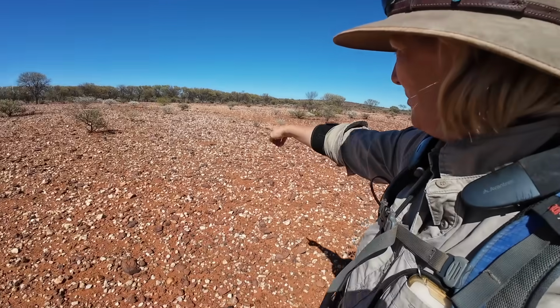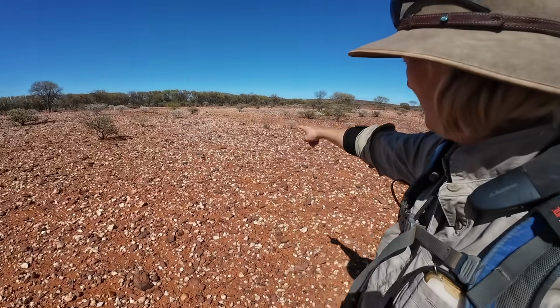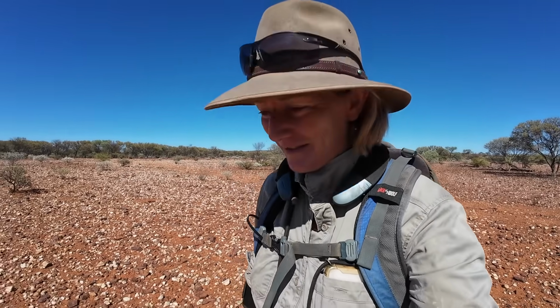So out here we're on a patch here. You can see a few scrapings around. And Clint and his dad, they have found some gold here. I've been out here several times, never found a piece. But today I'm trying a different section of this patch here.